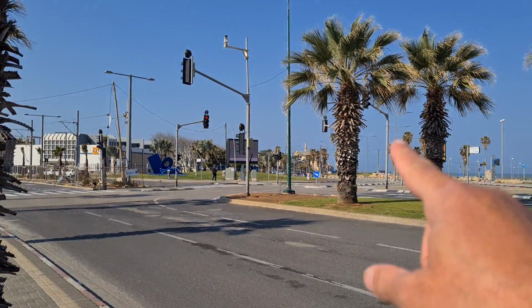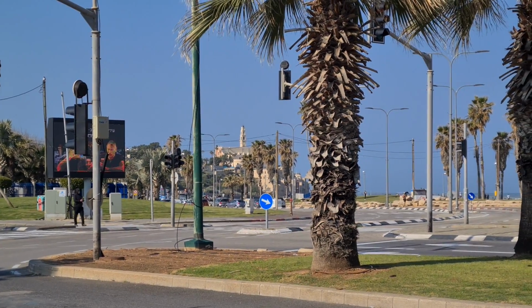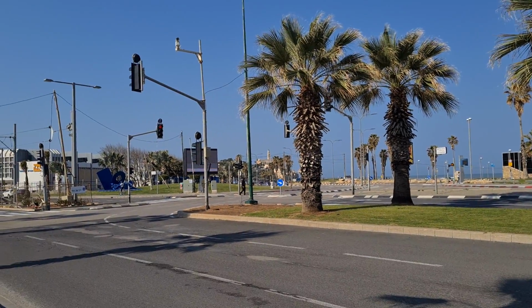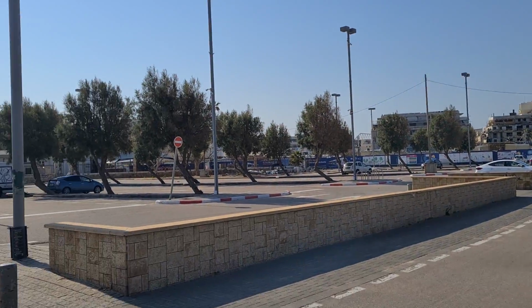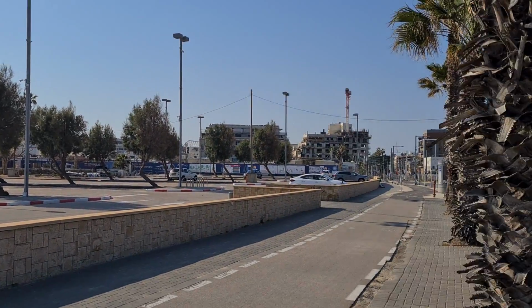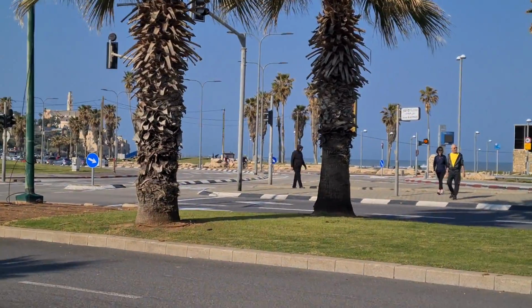Although it doesn't look like that, this is the old city of Jaffa. You can see the church on top of it, St. Peter Church, on top of the ancient city of Jaffa. And the train station is not so close to it, which is there. But the idea was to build it next to the port of Tel Aviv. You can see a little bit of the sea.